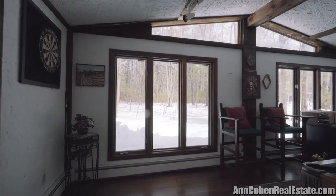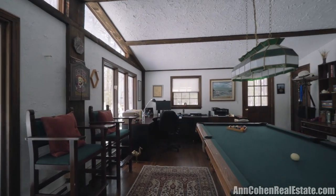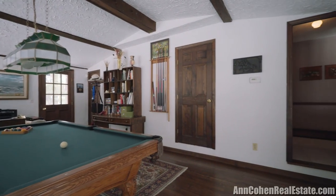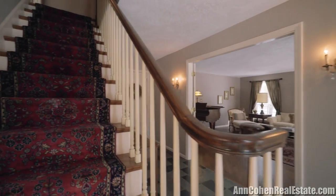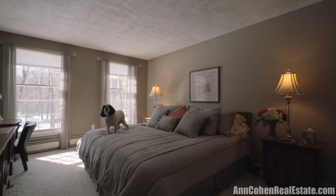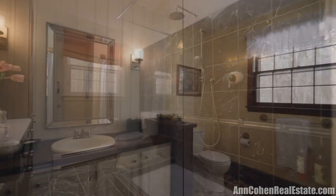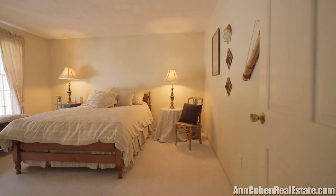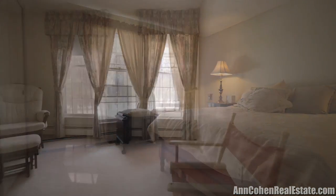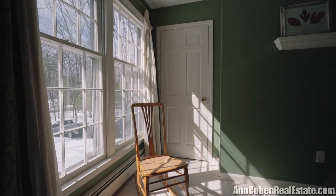There are multiple points of access to the deck, the screen porch, the level yard, and tasteful landscaping. These sellers are the original owners, and they've meticulously cared for this home. Can you imagine calling 85 Myrick Lane home?